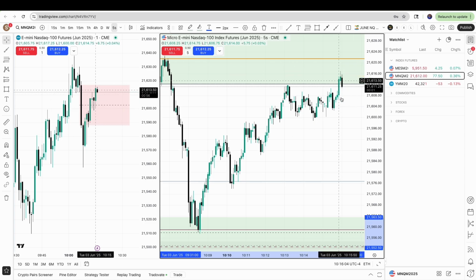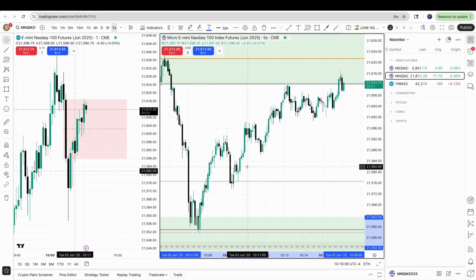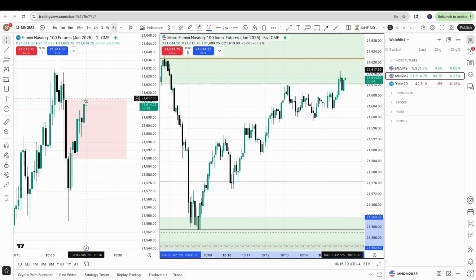So let's see if we can get some displacement. And over here, let's see if we can close this fair value gap.